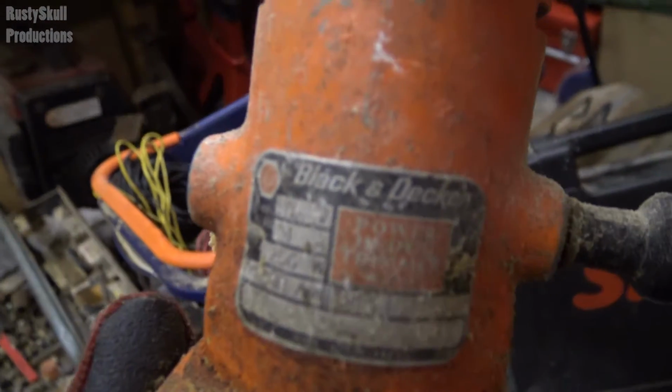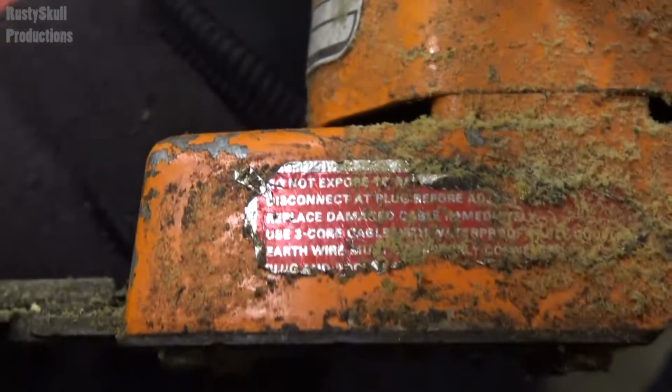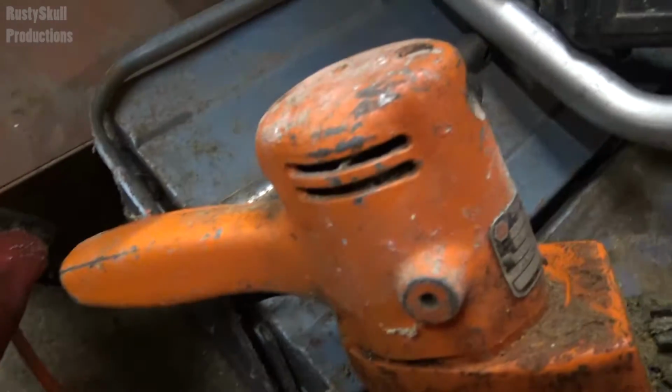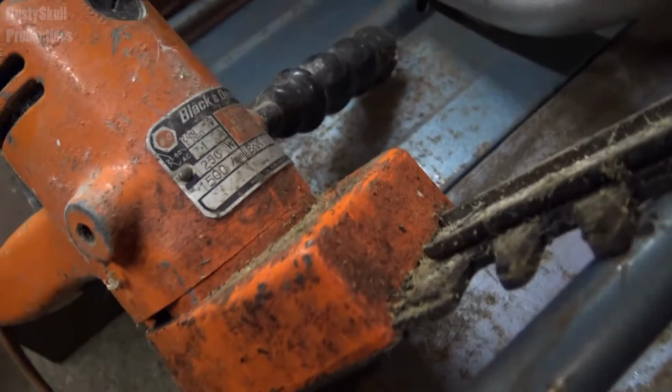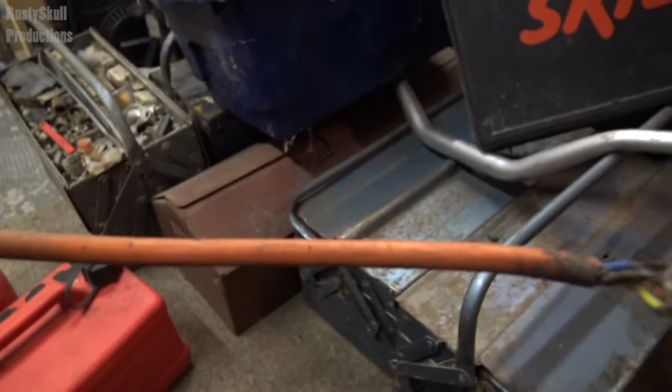We've got an older hedge trimmer. We've got a date of when this was in its prime. Black and Decker, 1500, 250 watts. I don't think we've got a date on it though, of when it was made. But I would say this is quite old. They don't make them like this anymore. This is entirely metal. It's all metal.